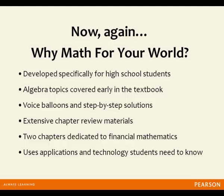materials, such as visuals and additional examples, help students prepare for the test. 2 chapters dedicated to financial mathematics prepare students for using math in the real world, and Blitzer provides the applications and technologies students need to gain an appreciation for the mathematics.